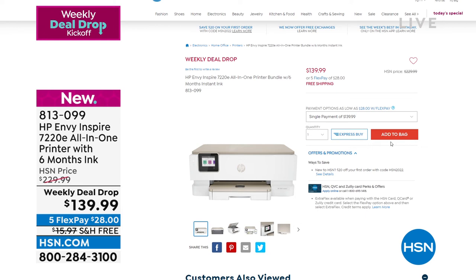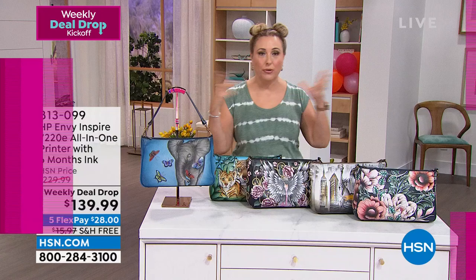Those are separate trays. We are including, and it says 6 months of ink, but you also get a $20 ink card, so it's more like 10, 11 months of it. And we all love that HP ink, because when your machine gets low on ink, it just comes right in the mail and refreshes the ink without you ever doing anything, so I love that.